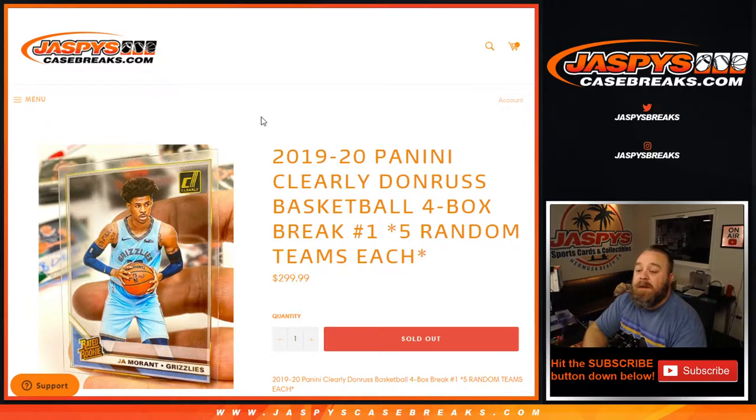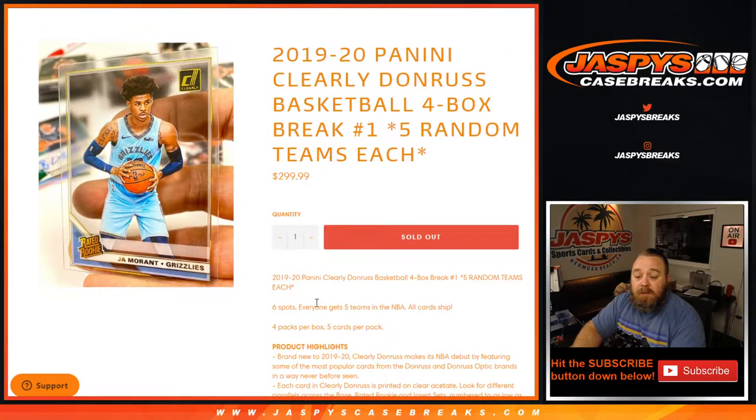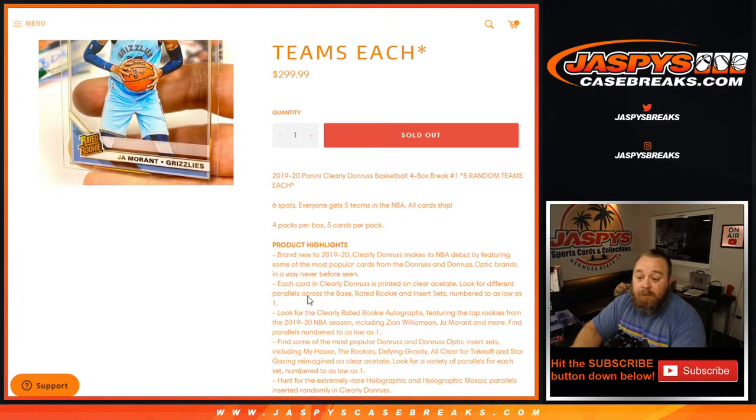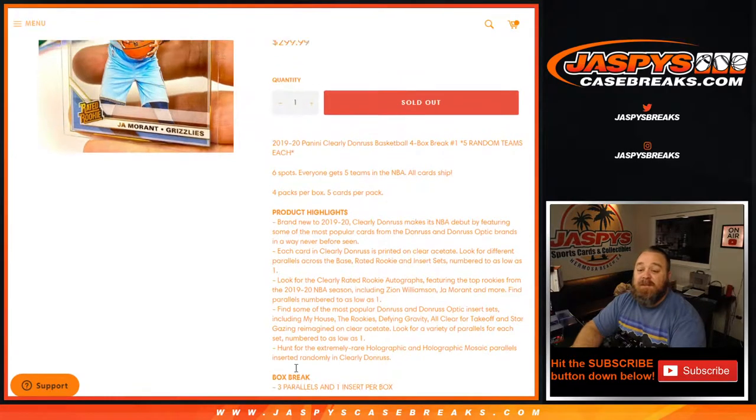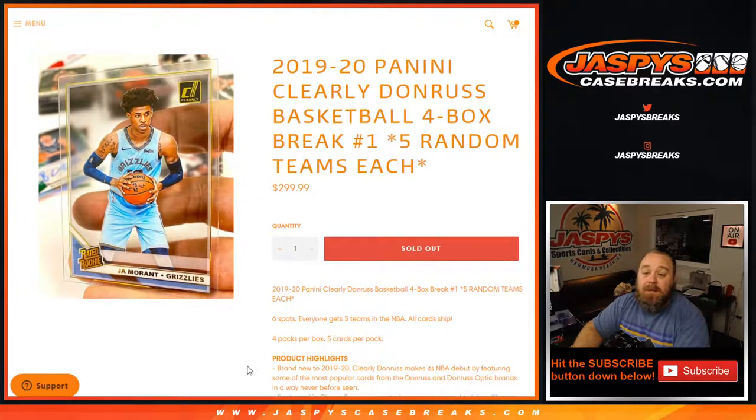Four box break, five random teams each, number one. This is from a fresh case, four boxes; there are 12 boxes in a case, so number two and number three will also be from this case. The way this works, six spots, everyone gets five teams in the NBA, all cards ship. Four packs per box, five cards per pack, and then three parallels, one insert per box. Really nice stuff. Glad we got some back in.